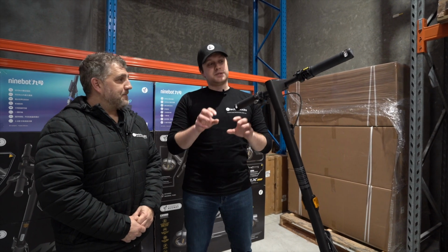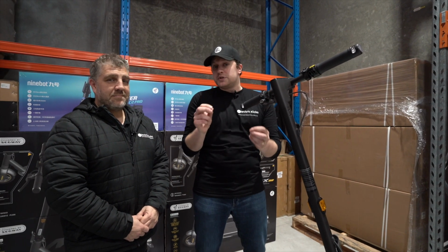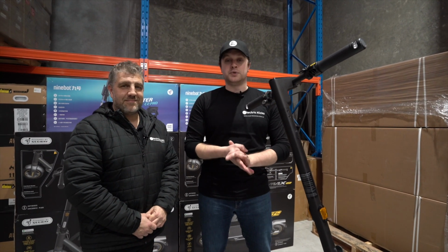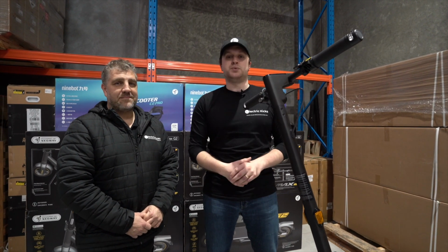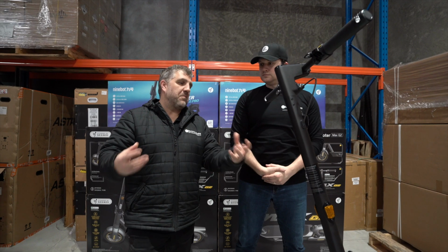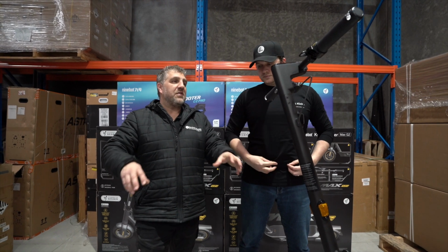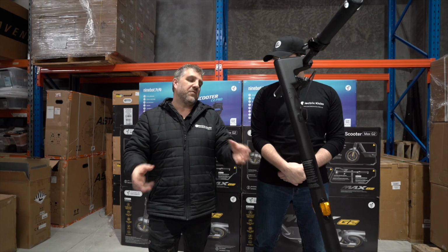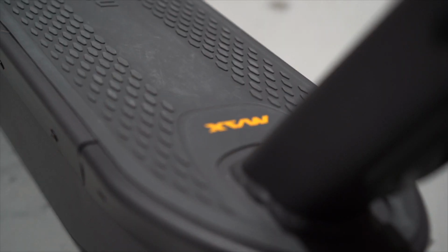On top of that, this was the first Segway scooter and the first e-scooter in the world that seamlessly integrates with Apple's Find My iPhone. So if you do lose it, you can track its whereabouts from your own phone. And look, as far as value for money goes, there is actually nothing on the market at this price point with the features of the Segway G2 Max.